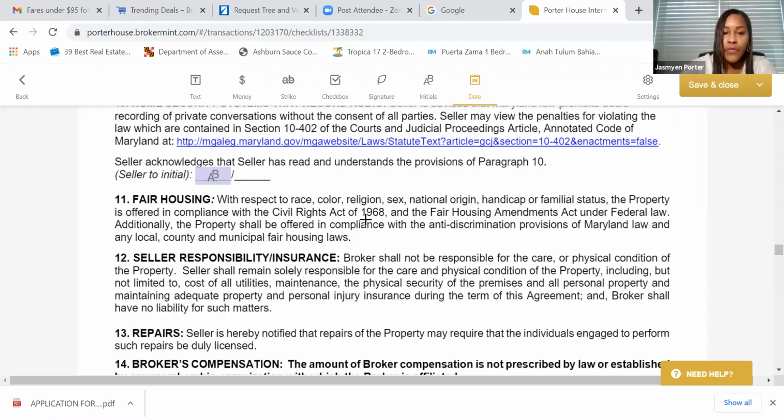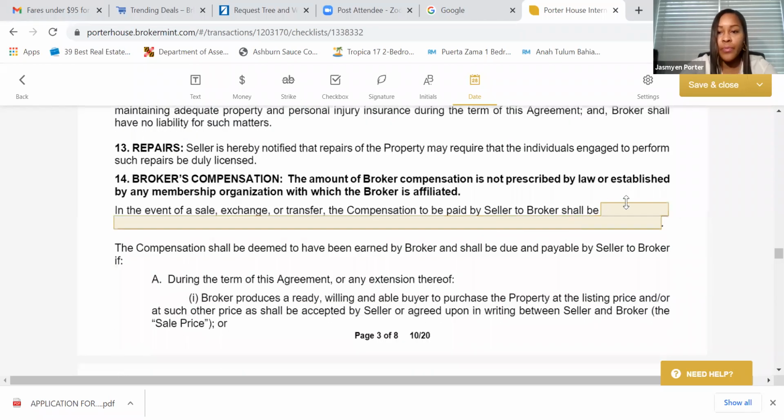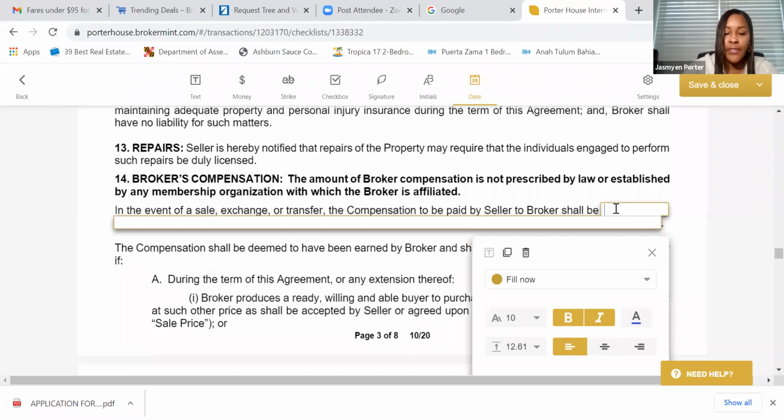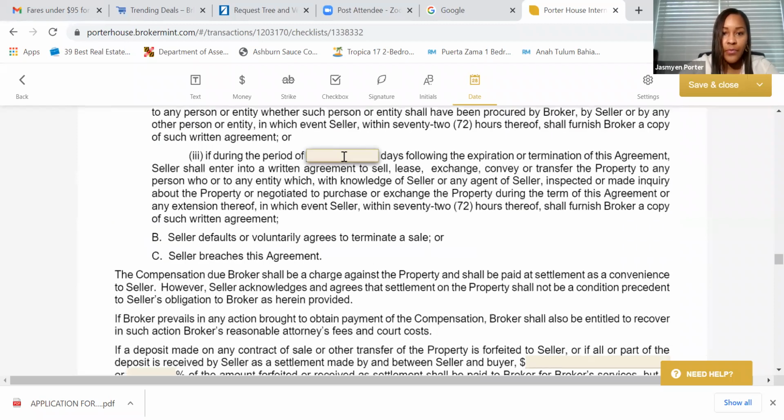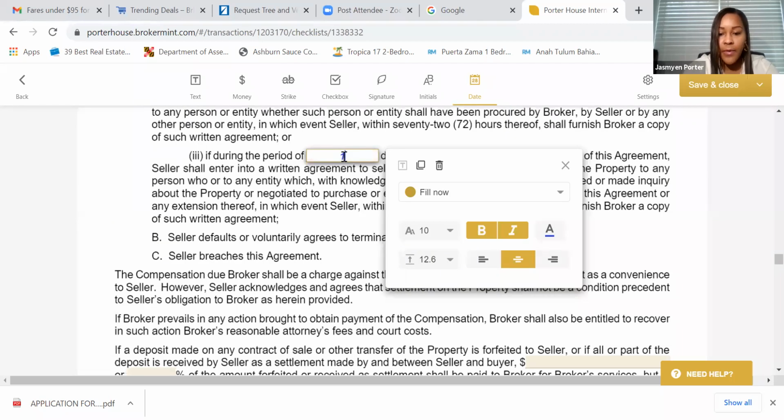All right, so this is just quality control. You're simply checking off to make sure that everything's there that needs to be there. All right, does anybody have any questions thus far? Simple enough. We're almost finished with our listing document.